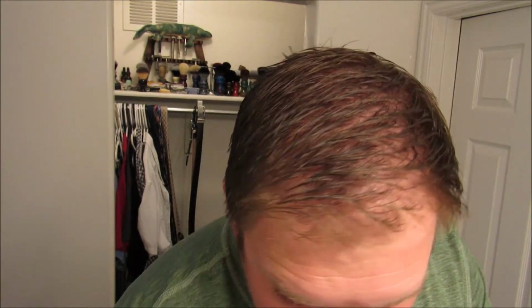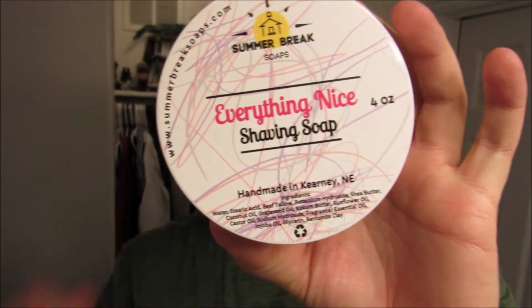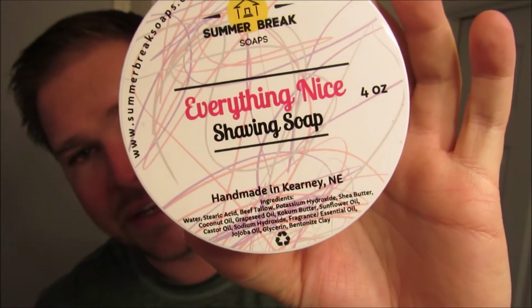Today is a tribute shave to my daughter, who was born just a couple days ago. So I'm going to be using this wonderful soap, Everything Nice, from Summer Break Soaps. It's a great scent. And I'll talk a little bit more about what's going on right now with my family and everything else that's going on.